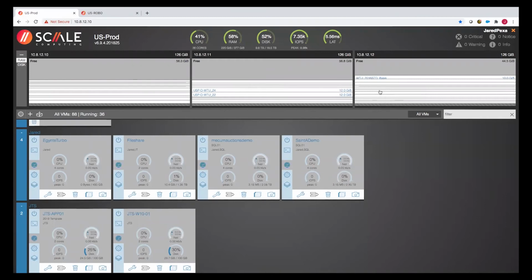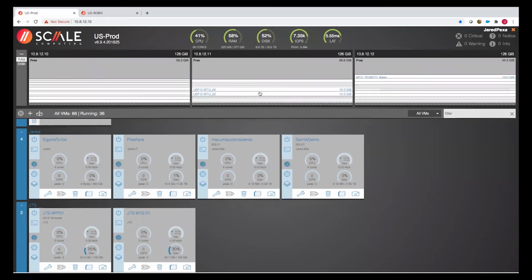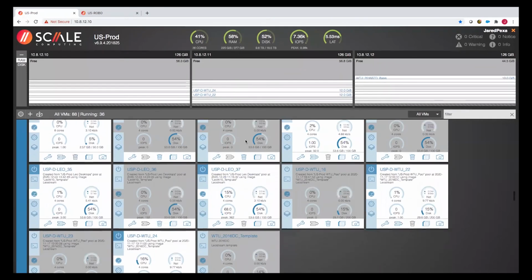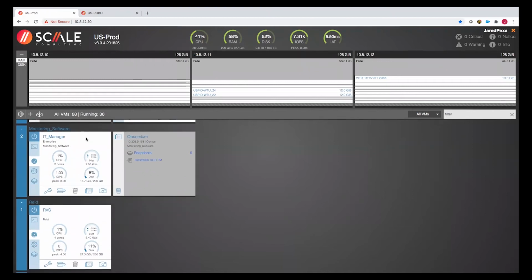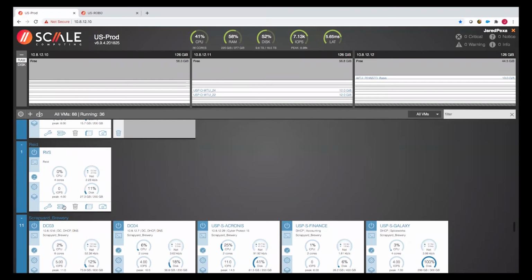Not very practical if you're dealing with tens or hundreds of VMs. A much easier way, if you're trying to find out where a particular VM is living, is to come down to these bigger white or gray boxes. White means they're powered on, gray means they're powered off. These are the individual servers running or not running on the cluster. If you want to find out where a particular VM is running, simply click on the move button and it's going to highlight it there for you.